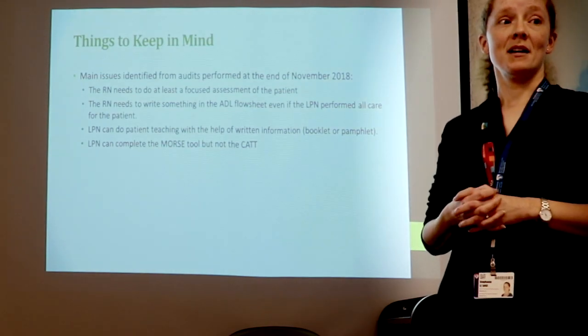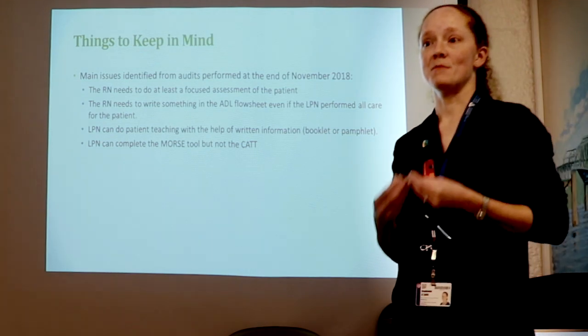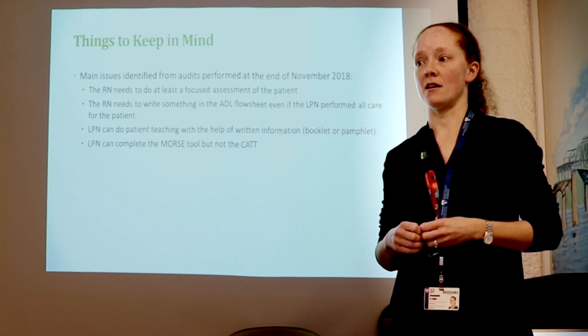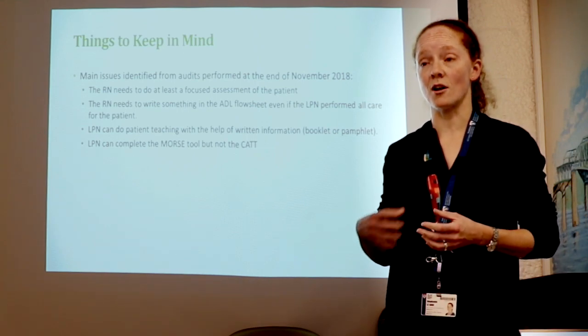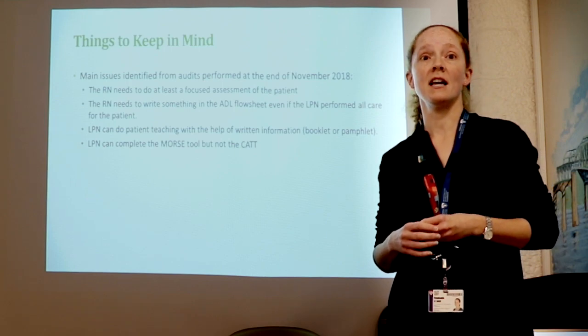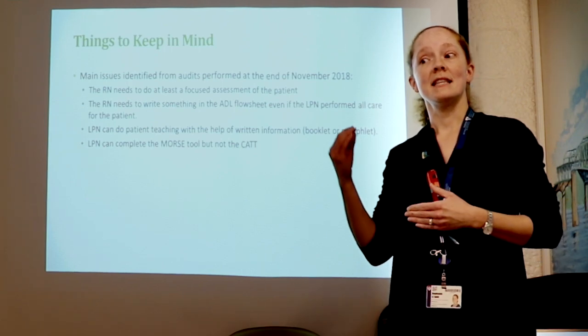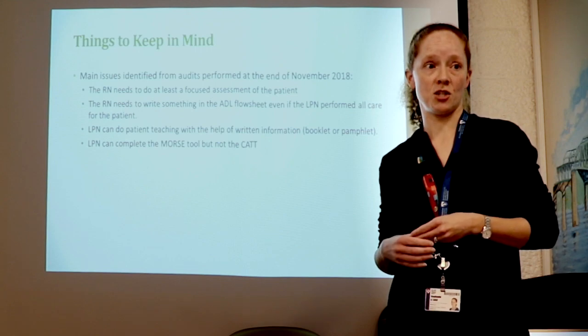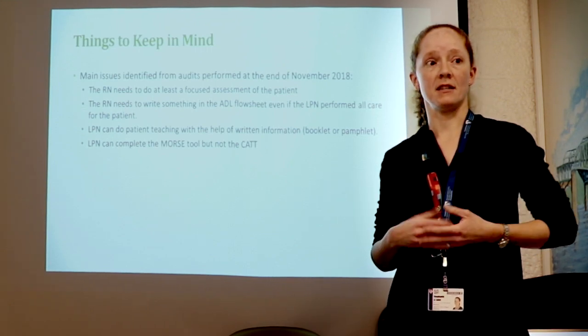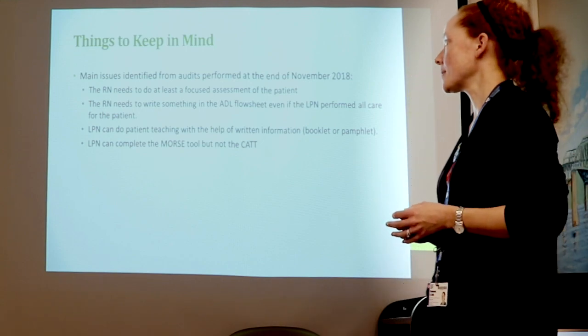Teaching can be done by the LPN based on written material. So let's say you have a newly diabetic patient. Well, the RN is probably going to go introduce the topic, maybe perform some techniques on an injection, and provide them with some information. The LPN can further that teaching. We have a lot of information on diabetic teaching, and the LPN can certainly continue that.